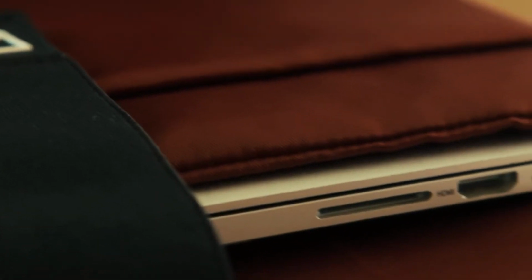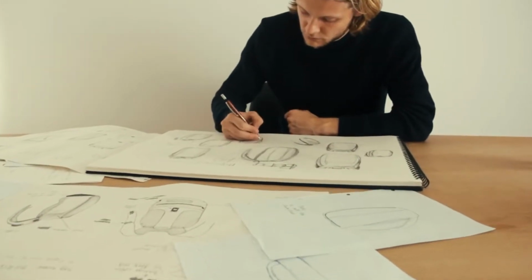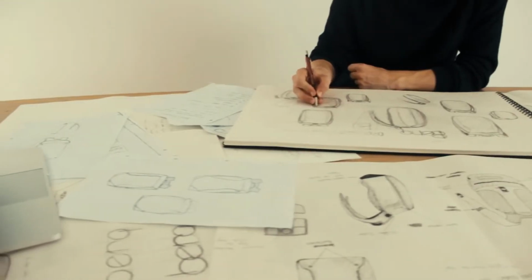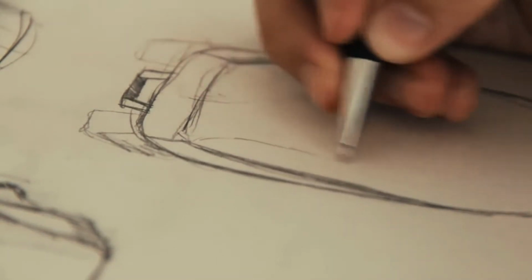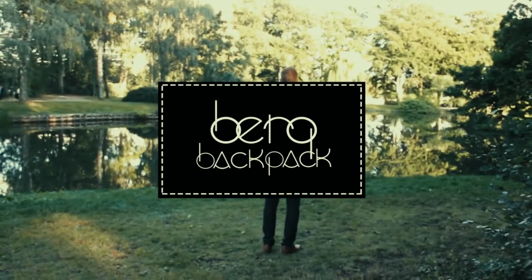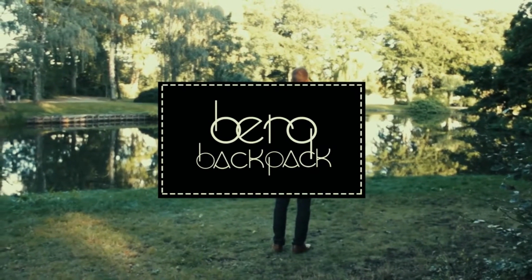Now we need your help making the Berg backpack a reality. We already have deals with manufacturing companies with years of experience in making top-class products, and they are standing by to take care of production and logistics. This makes sure that you get your backpack on time and in the best quality on the market.